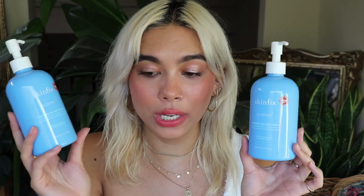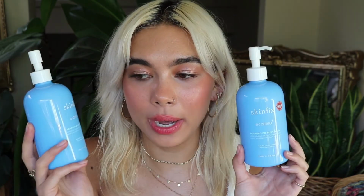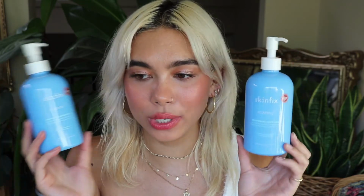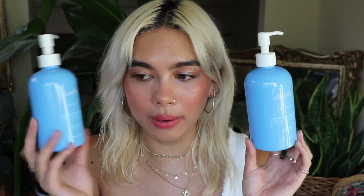They are quite spendy, so I always repurchase these on BoxyCharm, I think, when they had a pop-up and these were in it. But I have found an alternative that is cheaper and does the same thing. But I really, really liked these. They're great for anyone who has eczema. They're really hydrating while still washing your body, which is nice. These are very effective, great body washes.